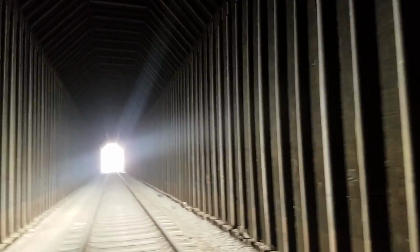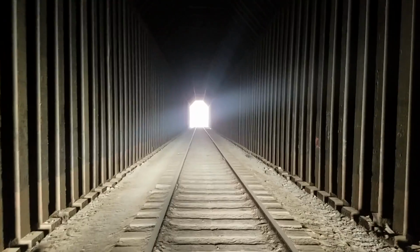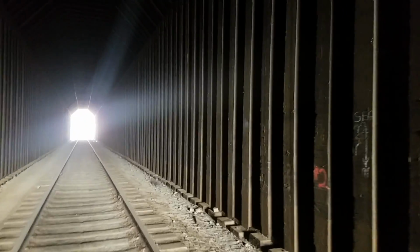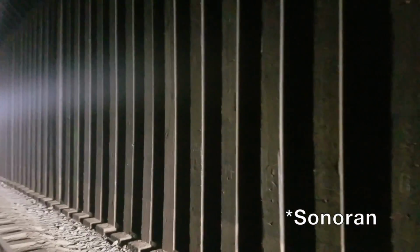Which, by the way, I can't imagine how far these timbers had to be trucked in from, because there's certainly no trees of this size anywhere around here. I mean, we're in, I guess, the Sonoran Desert or Chihuahuan Desert. I'm not sure what the desert down here is called, but it doesn't have any trees like that, okay? Aren't those redwood? I'm not sure.